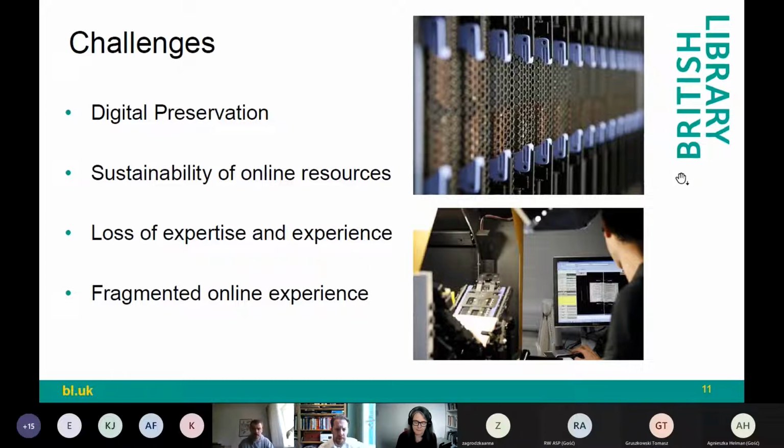And there's also a fragmented online user experience, whereby you have to know which projects to find and look for if you're looking for particular collection items. There wasn't really one point of access to all of these different digital resources.